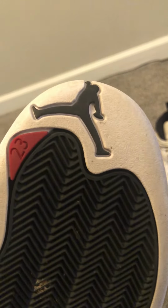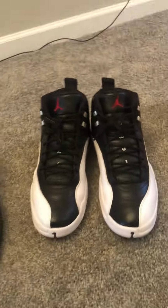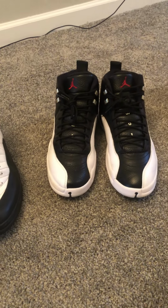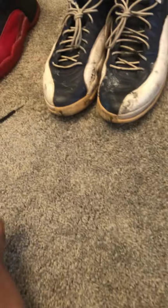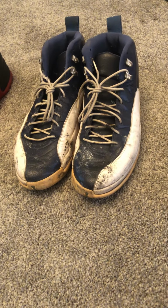But great shape. I know I'm going to have to get some Angelus to get some of this off, as far as this yellow one. I think my boxes really are taking a toll on my shoes. I don't like my shoes sitting out, but if it's going to come to where it doesn't oxidize so quick, then so be it, because it's going to look like that. And I don't like that. I hate that, no matter how old it gets.